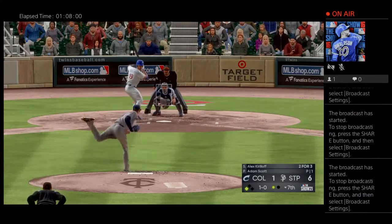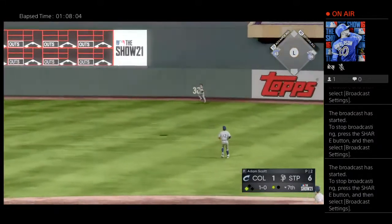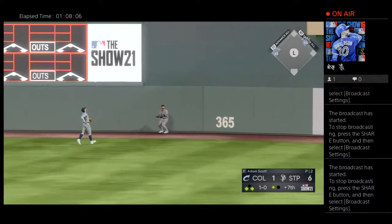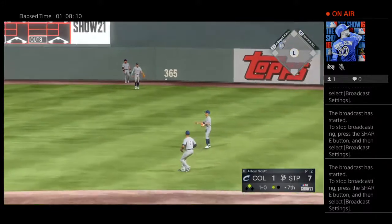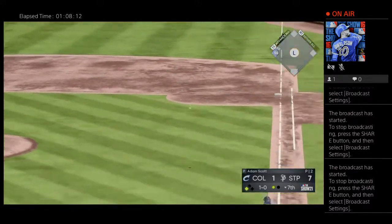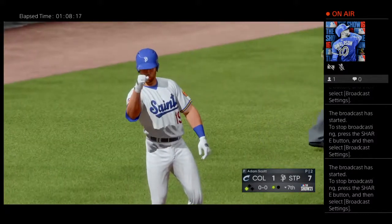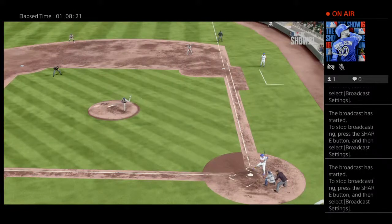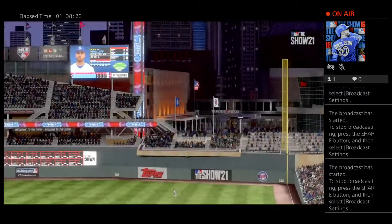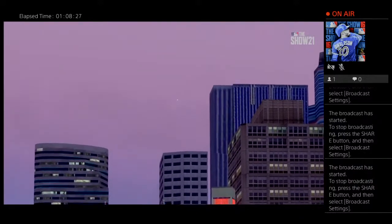The 1-0 pitch, and it's belted high and deep into right center. A ball that's carrying. A leap, but it's off his glove, but that'll stay in the park as it's off the wall. It's rare to hit a triple, but he's knocking on the door of history right now. In addition to that 3-bagger, which is the hardest one to get, he already has a home run and a single. So if he gets a double next time up, he's going to have a cycle.